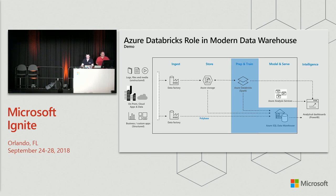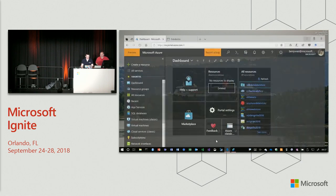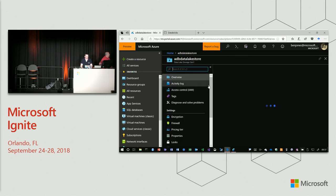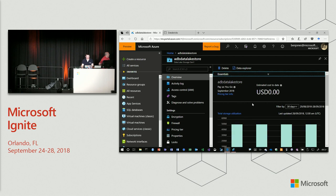So let me just switch to the demo. Hopefully the live demo works. So let's see. Okay, it's good. Right, so in this demo, I've got some data stored in Azure Data Lake Store. Let's just wait for this to come up.